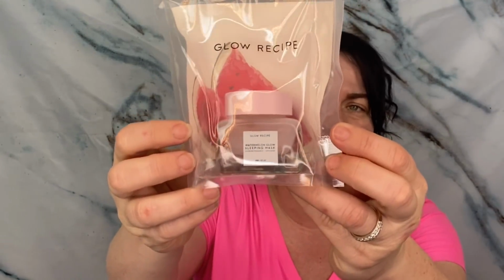The next thing is from Glow Recipe. I'm not sure if this is full size or not. I want to say that there are 2 sizes that you can get at Ulta. I have tried this before, and I really like this sleeping mask. I'm not going to try this on today because usually I do this at night. But I really do like it. I'm glad that it's in here. And that would be $22. It says, the Watermelon Glow Sleeping Mask is a bouncy, breathable sleeping mask that soothes and perfects skin overnight. So I would put this in, then in the morning, wash it off. It's $22 for that size.